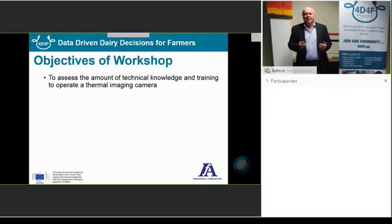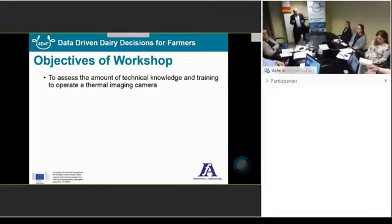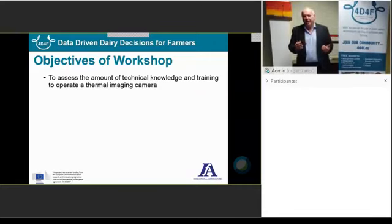The next objective was to assess the amount of technical knowledge and training used to operate a thermal imaging camera. Obviously, if you want to define precise temperatures on things, you need a lot of training. But what we're looking at here is only identifying hotspots, and we're looking at temperature differentials. There were six people on the workshop. Three of the people on the workshop, including myself, had never used a thermal imaging camera before. Within 10 minutes, all three of us were accurately and consistently diagnosing the specific sites of where infections and issues were on the cows that we saw in front of us. So that told me it is a technology that can be used by farmers or stockmen on farm.